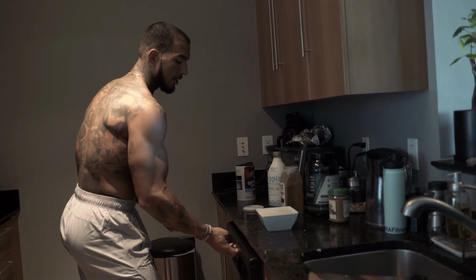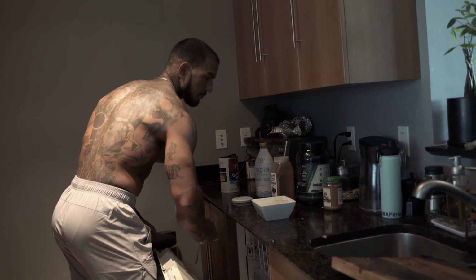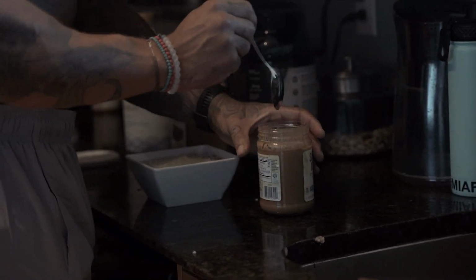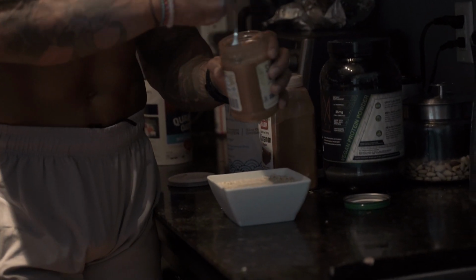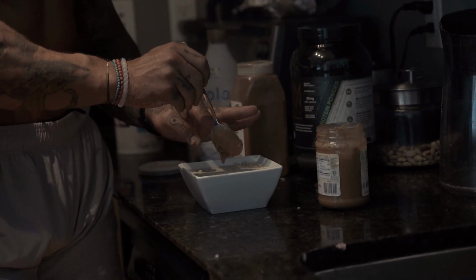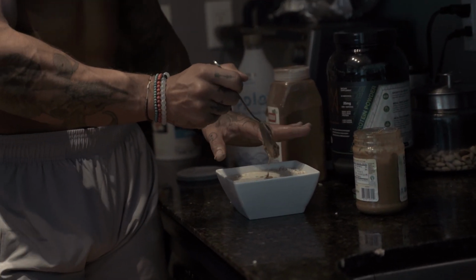We're gonna put peanut butter inside of it. I usually like to put at least one full spoonful of peanut butter. So we'll add this into it. I like to add it before we throw it in the microwave, so the heat of the microwave will help dissolve the peanut butter.